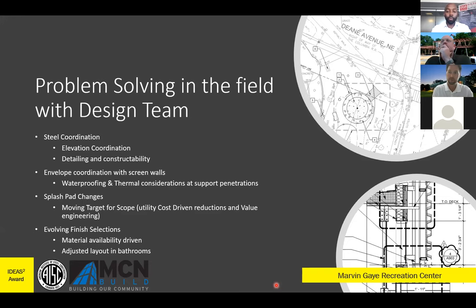I've got to give kudos to Matt and his team for all the hours they spent out in the field working with our fabricators to ensure that these extremely custom designed connections were executed properly to allow the building to happen.